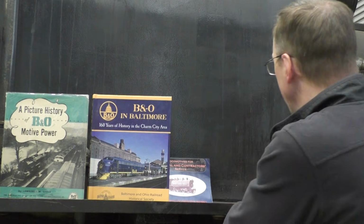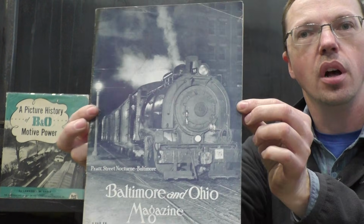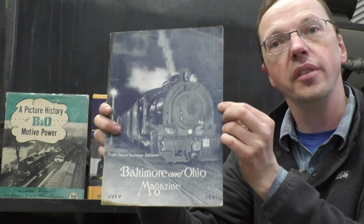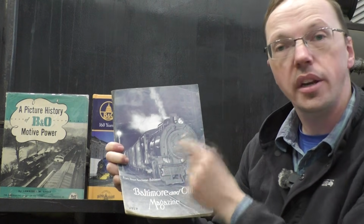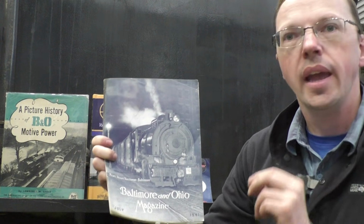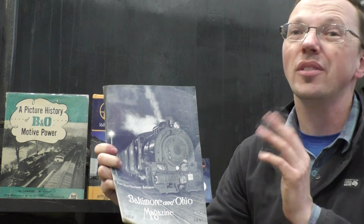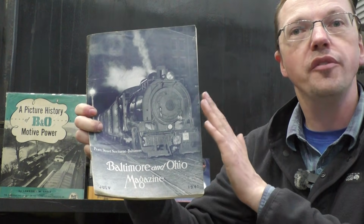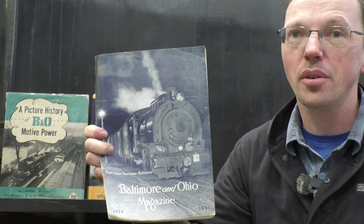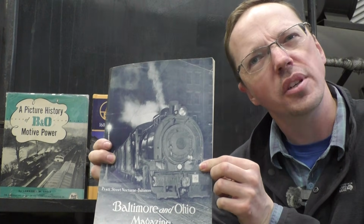And one that I will definitely say was super helpful was the July 1941 edition of the Baltimore and Ohio Magazine. This is the employee magazine that the B&O put out for, well, its employees. And in this particular one, Larry Sagle, yep, that guy, wrote an article called Pratt Street Nocturne, Baltimore. And he talks about number 97 and 98 and the Pratt Street operations, and just really good detail and some really good photos too. So wherever you can find this, if this is your thing, the Pratt Street operations or C-16 tank engines, I highly recommend you go looking for it. So get out there and remember, always read your sources and read them carefully.